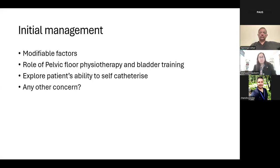So in this scenario, what we did is we look at the modifiable factors to begin with. So we look at the things that we can improve in patients' generic conditions. She has got normal fluid intake, so nothing to modify there, but she's just training to void. So we wanted to exclude any pelvic floor dysfunction. And in this scenario, pelvic floor physiotherapy actually comes in as a very useful option, because a lot of voiding dysfunction is a learned habit.